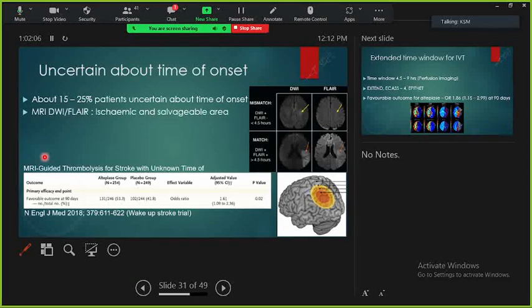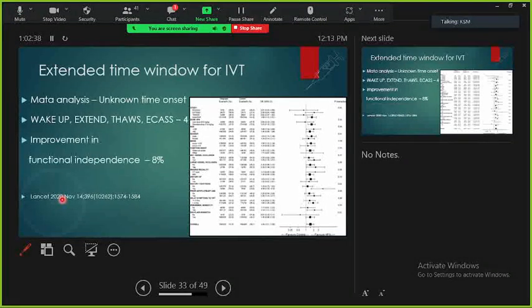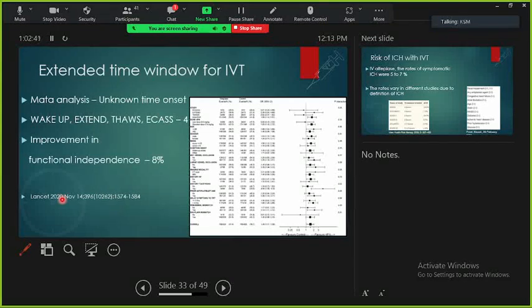So here we look at the MRI, DWI and FLAIR scans, where they can say whether the patient is ischemic and whether there are any salvageable areas. That is, differentiate the ischemic infarcted core from the ischemic penumbra area. So there's evidence to suggest that if you even go beyond 4.5 hours, and if you have additional imaging methods, then you can say, yes, we can go and thrombolyze these patients, or we can go for the reperfusion treatment. So the evidence is mainly for the 4.5 to 9 hours.